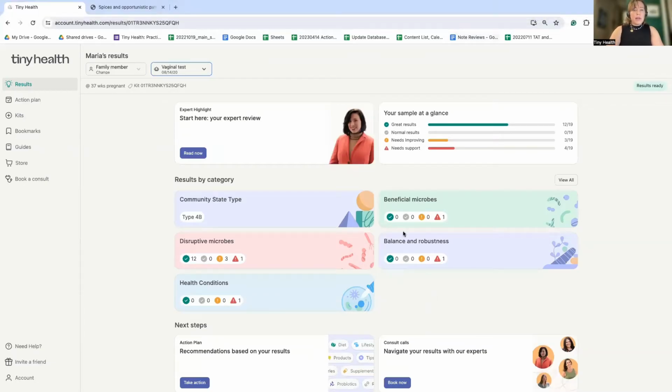So here we see the vaginal microbiome results from a woman who is 37 weeks pregnant at the time of testing. When I walk you through this report, I'm going to be not only highlighting the vaginal microbiome overall, but specifically I'll highlight the key insights for those who are trying to conceive or pregnant. The vaginal microbiome is great to check in on during this phase because it can significantly increase the likelihood that baby will get seeded with beneficial microbes during delivery as long as the vaginal microbiome is in check. And this is true for the gut microbiome as well, but you'll have to check out that video to learn more about the role of the gut microbiome in pregnancy and trying to conceive.